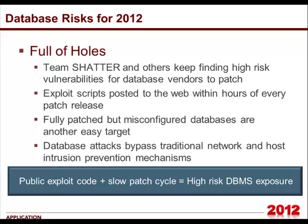And I alluded to this earlier, but most database attacks bypass your traditional network and host defenses, including your intrusion prevention systems. Database attacks are very specialized, and those traditional network and host intrusion prevention detection systems don't tend to have enough of an understanding about how the database works and should work in order to identify attacks.